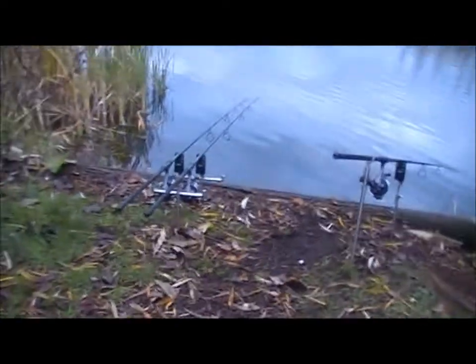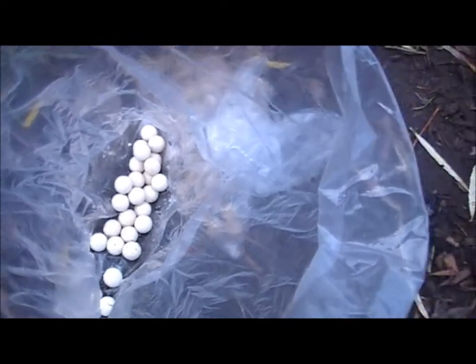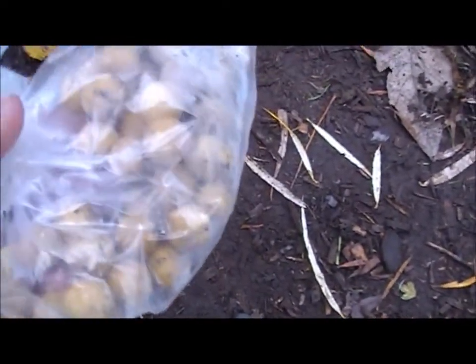Incidentally, the Snowman Presentations, I'm using Fizz, and I'm using a white bottom bait on the left hand rod, and that's exactly the same bait, just on a bird food base. That one's got a pink pop-up tipper on it, and this one's got a white one.